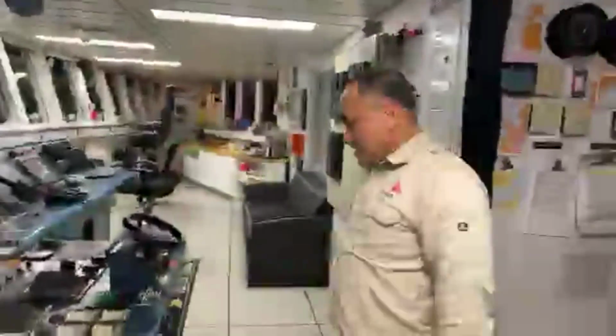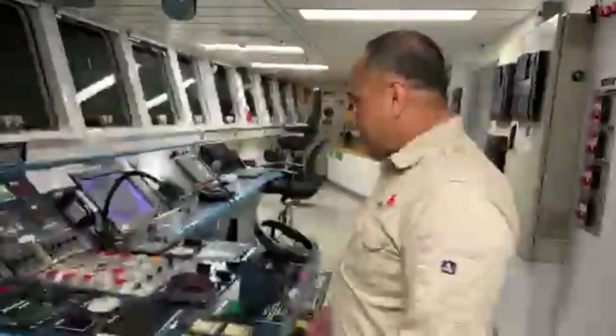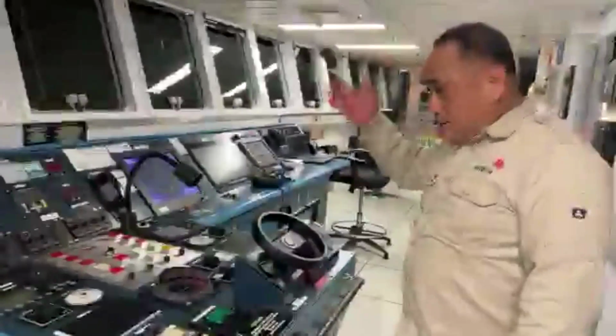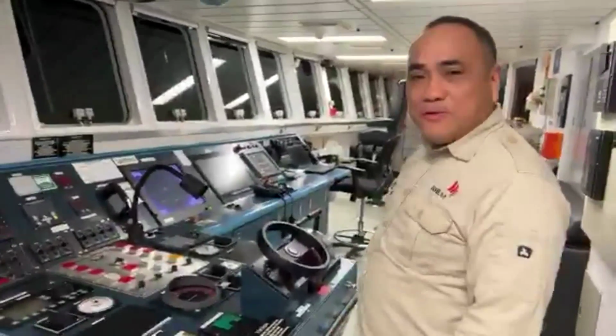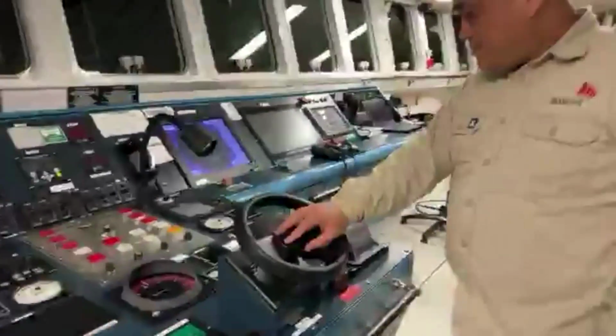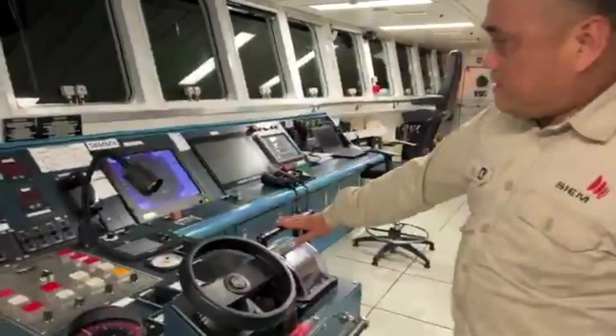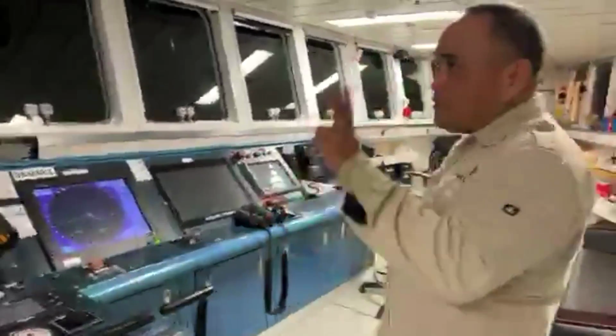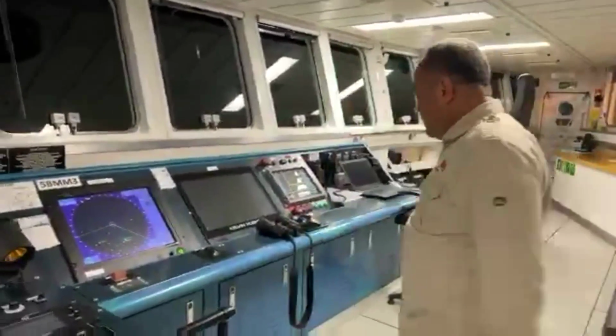All right, so this is Frankie. He's going to show us around the bridge a little bit. Okay, yeah, welcome to the bridge. This is our bridge, and we navigate the ship here from one place to the next. This is our steering wheel. It's our engine. We have 2 engines, 2 propellers and 2 rudders.